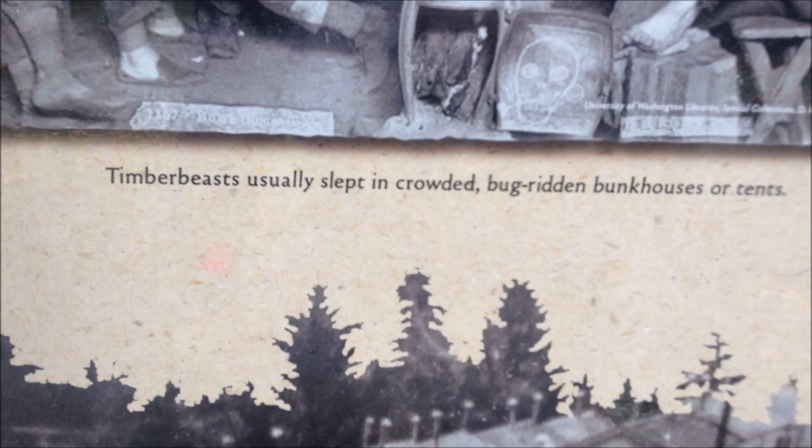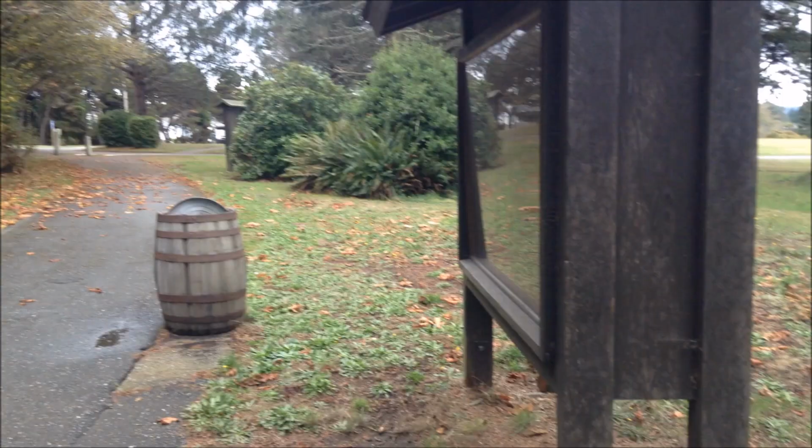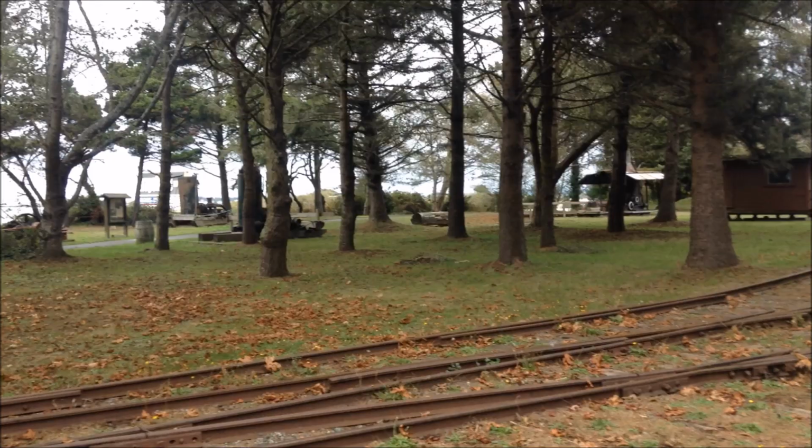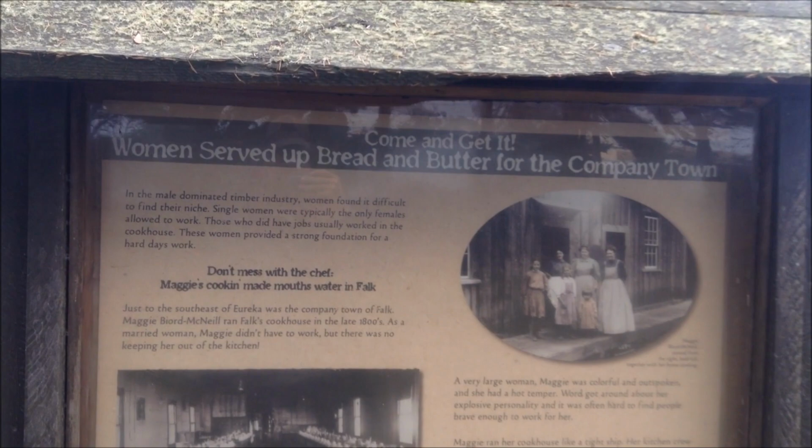They didn't have it so rough in these camps, though, I don't believe. Oh, the humans are timber beasts? Luxury. There's really not much to show here, just an overview. More lumber. From that sign, you see a lumber camp, which is rare to see. You have like four or five steam donkeys, and then a trail to go through some of the logs that were cut. Women serve bread and butter.